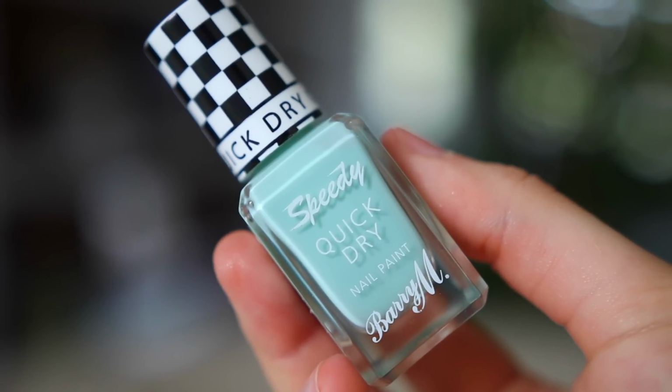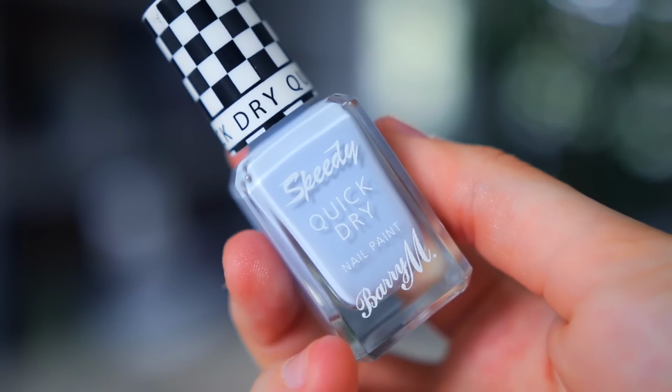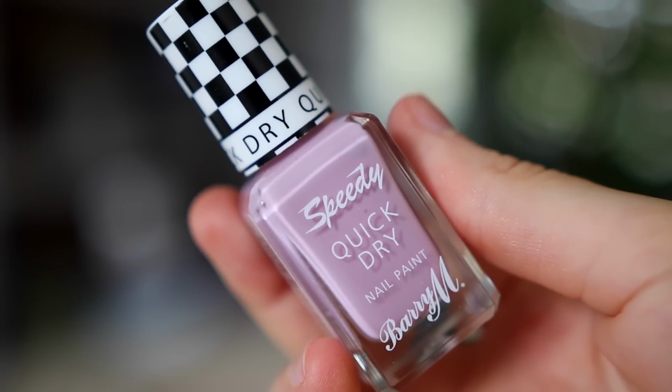They're all from the Barry M Speedy Quick Dry range, and the first one is called Road Rage, and it is this mint shade. It's gorgeous, I love this. The next one is a pale blue, and it's called Eat My Dust, and this is stunning as well. Then I got this one, which is my favourite, and it's called Lap of Honour, and this one is so pretty. It's a really pretty mauvey lilac shade.